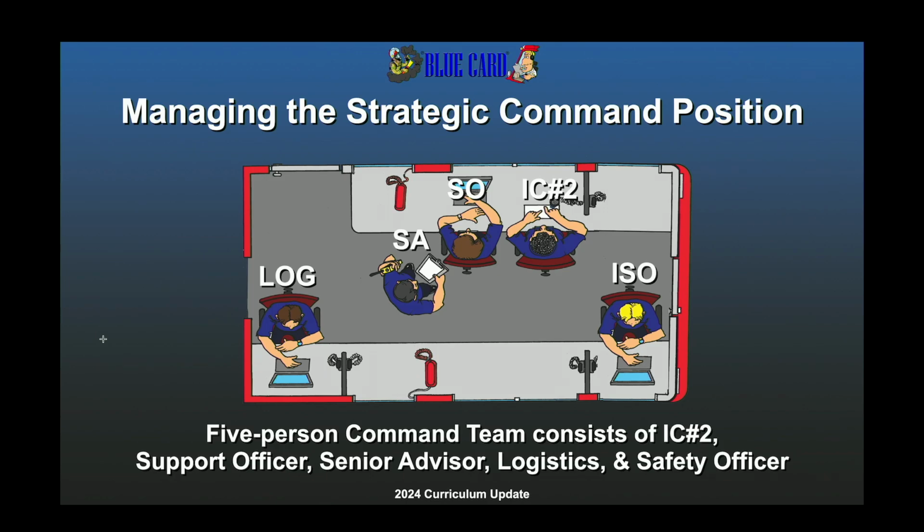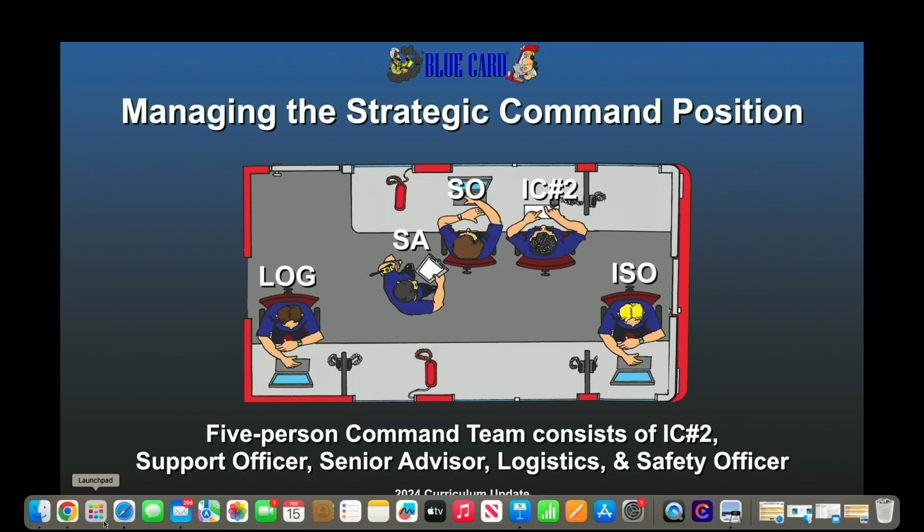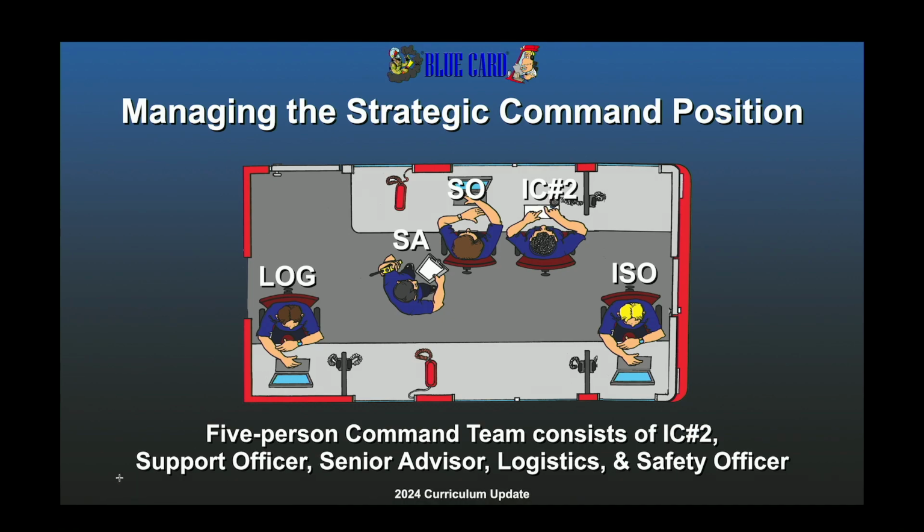And we don't want them doing that, because we want IC2 focused on what's going on inside of the IDLH. Not the PIO stuff, not the water supply, not the EPA, not the bus service needing to know when the road opens back up. None of that. Whatever, or the police. The current tactical priority is what they're rocking and rolling around.